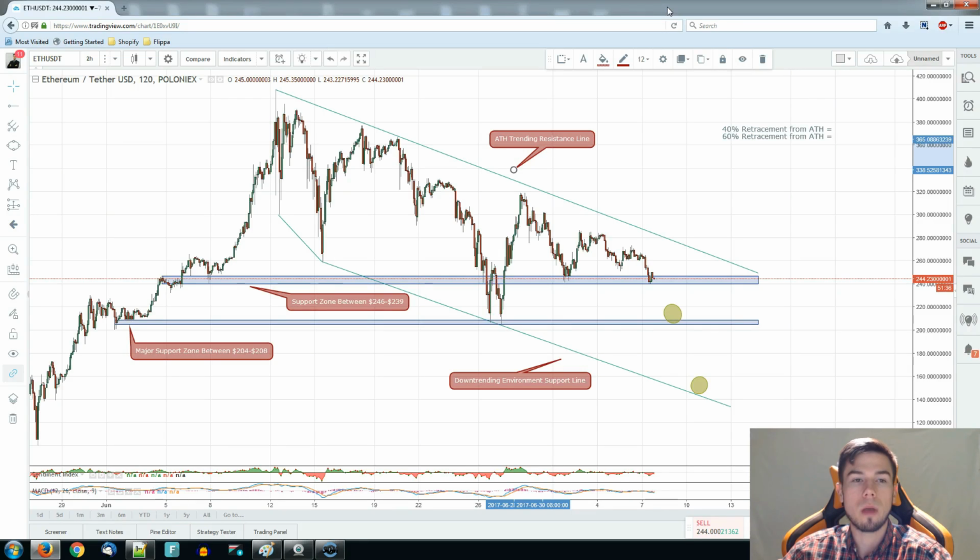Ethereum to Tether USD on Poloniex Exchange, 2-hour base candlesticks right here on tradingview.com, where you can run your own market analysis for free. So let's go ahead, guys, and talk about our current situation within the market.